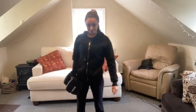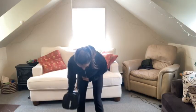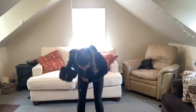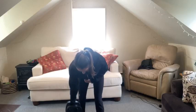Good. Come back to reset. Other side. Again, hips are back, chest is down. Squeezing that core. Nice flat back. Here we go. Good work here. Last 2. Squeeze at the top. Good. Take that rest. Nice work.